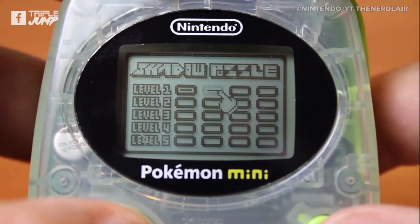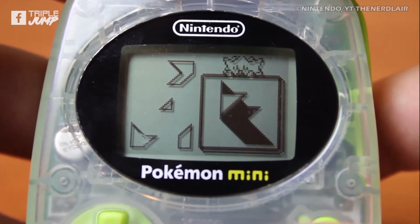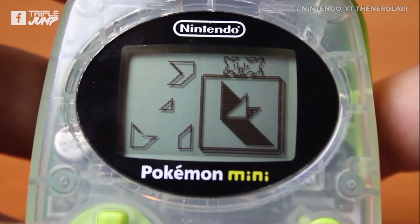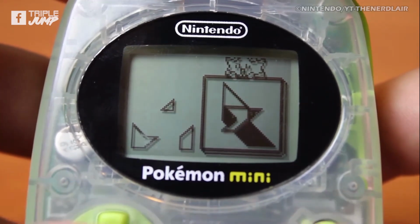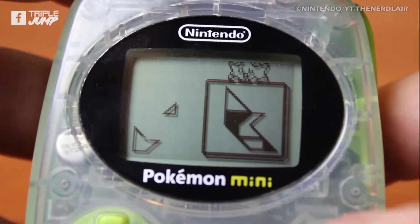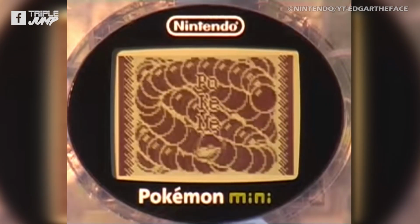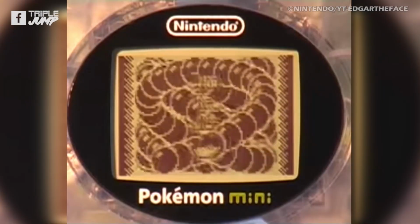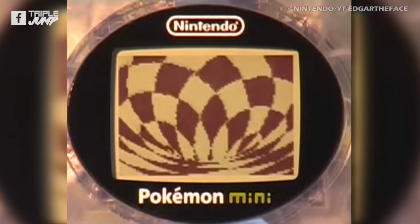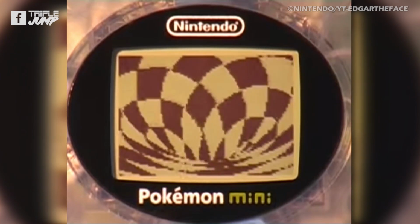Sales figures are not available in this case, which is a rarity for Nintendo. In fact, they even released sales figures for the Virtual Boy. If they're happy to talk about those, but are keeping quiet about how many Pokemon minis they shifted, we imagine it did not do well. For whatever reason though, this handheld has found a minor second life on the homebrew scene, which I guess is good. Keeps them out of landfill, I suppose. We're very eco-conscious here at Triple Jump.